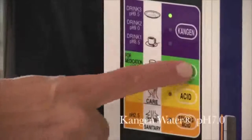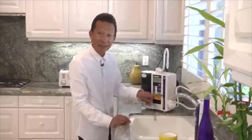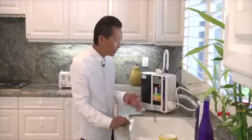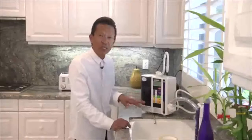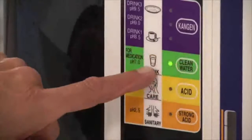The next water, clean water, is neutral water, clean water. It says right here for medication. Some other uses to it, I like drinking my coffee with alkaline water because I like my coffee a little bit stronger. My wife likes drinking her coffee neutral, so she uses the regular neutral water.